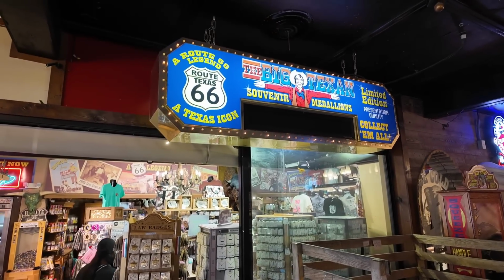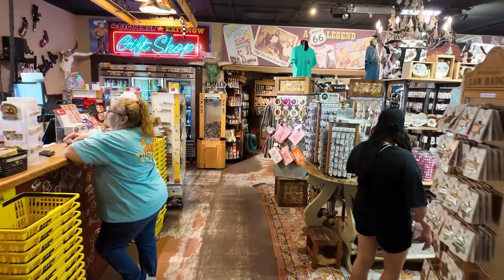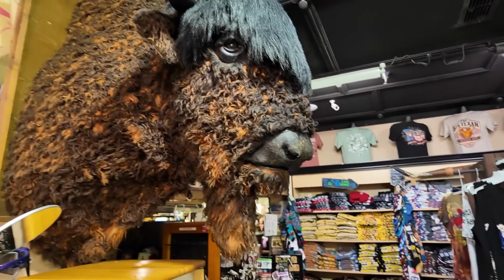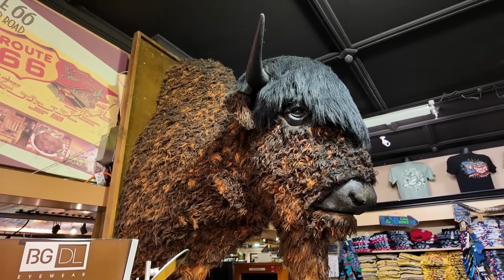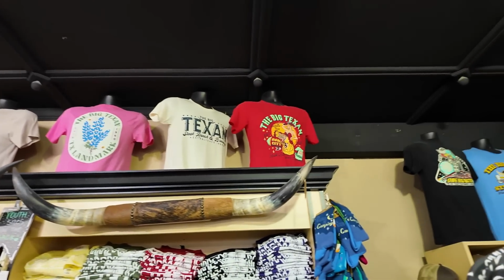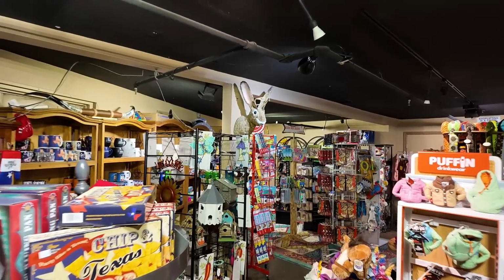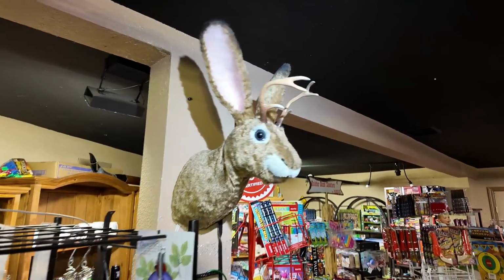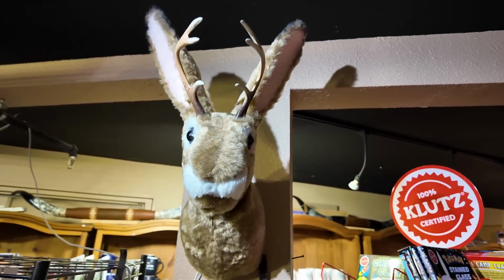We will check out the gift shop here, but no shoplifting. We don't want to be executed. It's actually an interesting buffalo here. It's like an interesting orange color to it. We have various Big Texan t-shirts up there. Oh, look at that. It's a moving jackalope. Hey, buddy. He's just looking around.